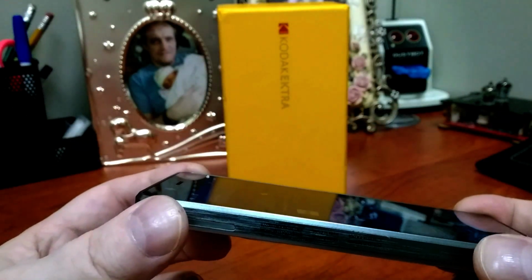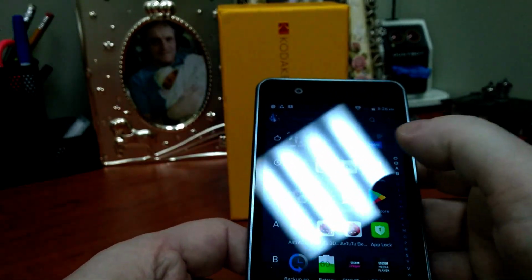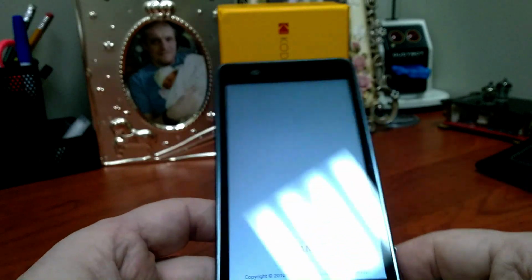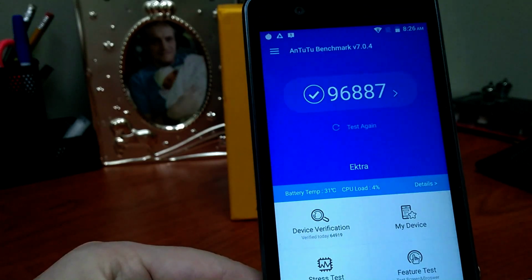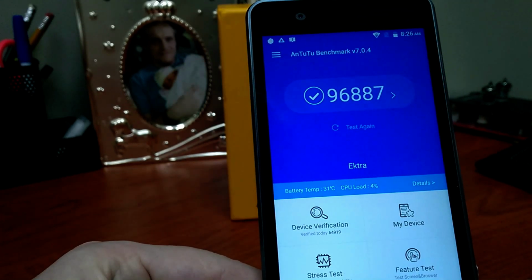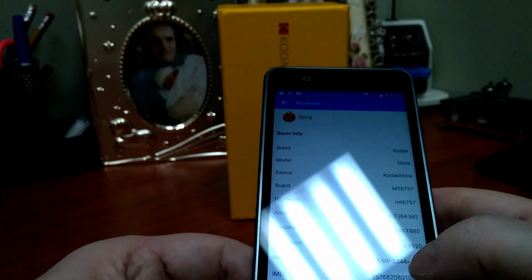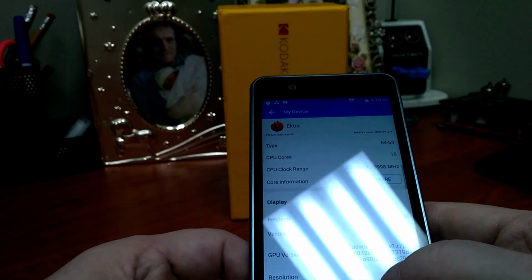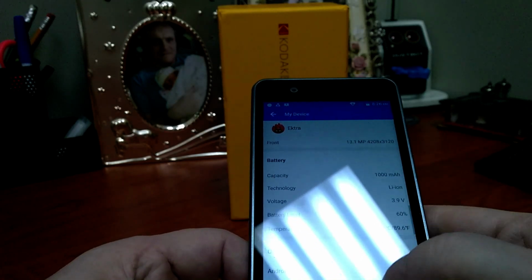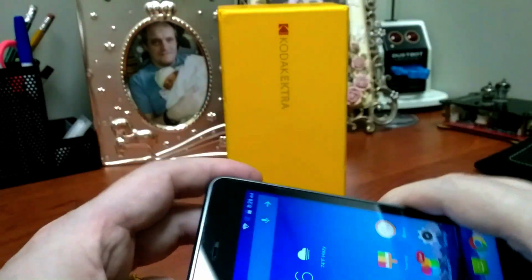I find with the MTK Deca-Core processor, the phone is very fast. I didn't notice any issues at all with it, and I just finished doing the new Antutu, which is pretty rigorous, and it got a score of 96,887. Can you see there? So a very decent score, and all the specifications here, 64-bit ARM Cortex A53, everything is confirmed. It is true. Whatever they say is the specification, everything is confirmed with it.